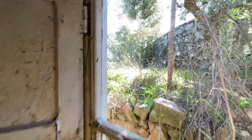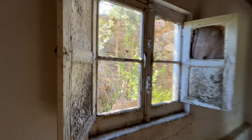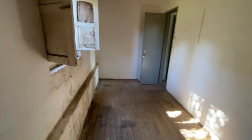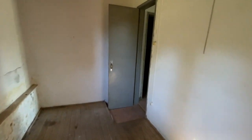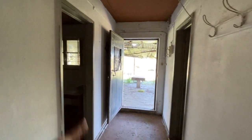The property continues down, that's the old house and that is it. Okay, when you enter, you have one room, another room, the last room. Here you have the kitchen, the original kitchen, of course, if you want to change it.